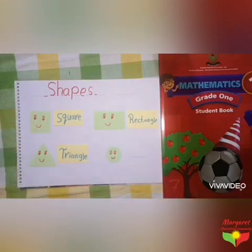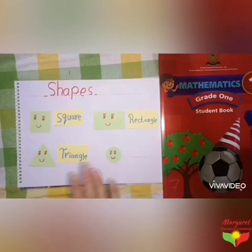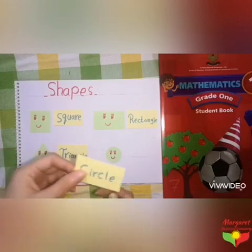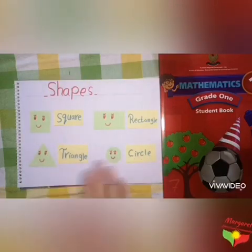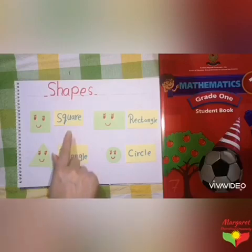Rectangle. The last one we have, yes, circle. This shape is called circle. It has no side. Yes, this shape is called circle. Circle has no side. You can write these words in your notebook.